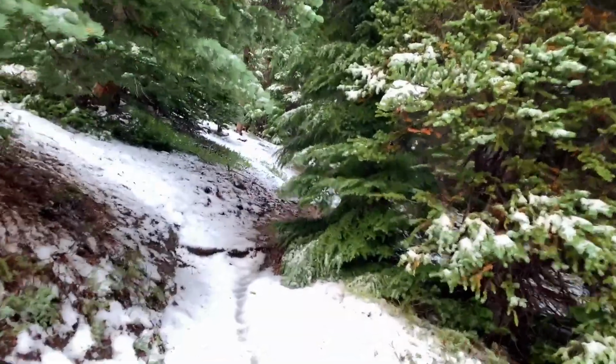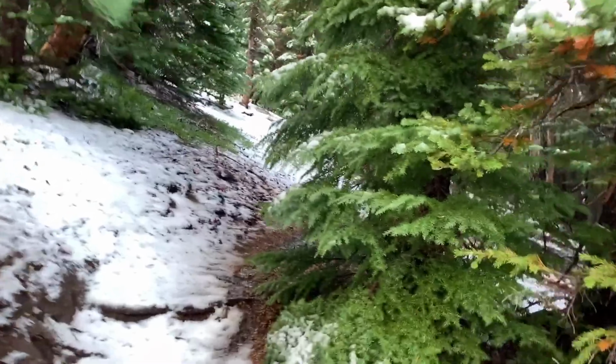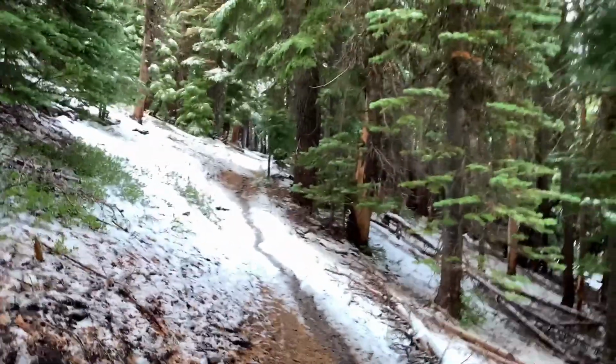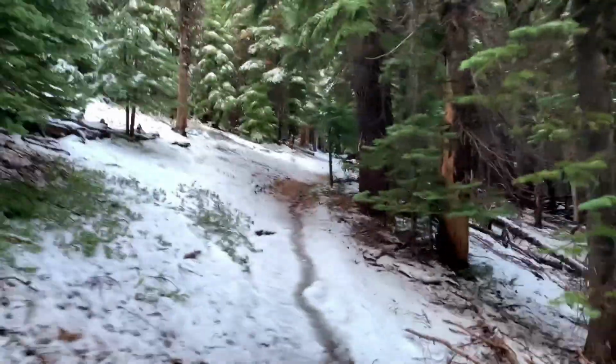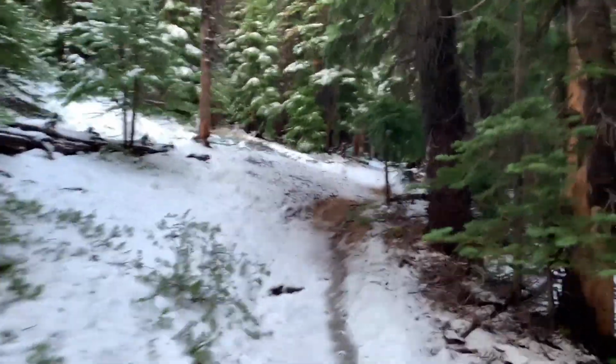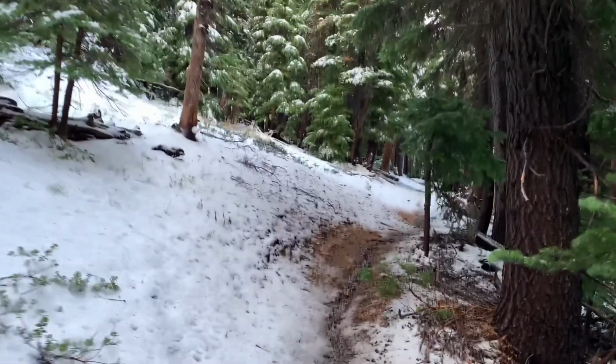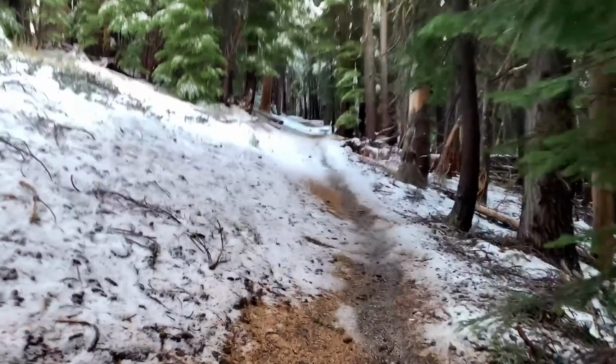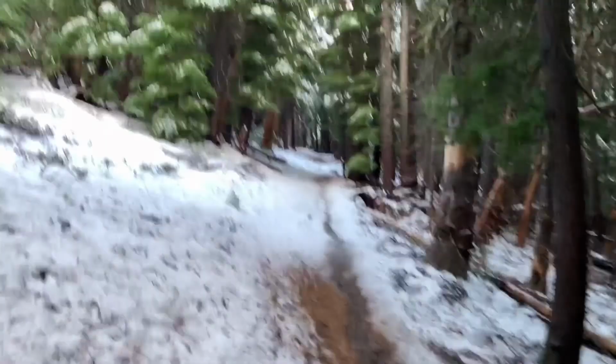Going from whatever elevation Portland is to over 6,000 feet in a day sucks. Whoa. But this isn't supposed to be a grind. So those are my thoughts.